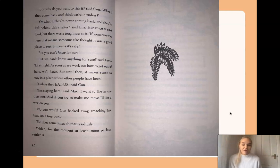So we now know that they've found a tent and they've found a place to stay. I wonder if they're going to last long there. We'll have to wait and see.